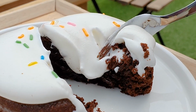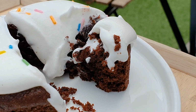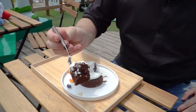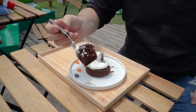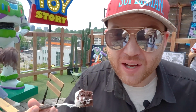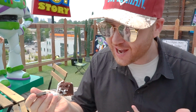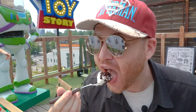All right, so we've cut up the brownie here. It looks so good. Oh, it's topped with all that frosting. This looks amazing. There's some type of chocolate inside, so it's a triple chocolate brownie. I can't wait to try this out, you guys. It smells so incredibly delicious. Oh, my mouth's like watering at this. I love sweet stuff, so this should be really good. So let's check it out.